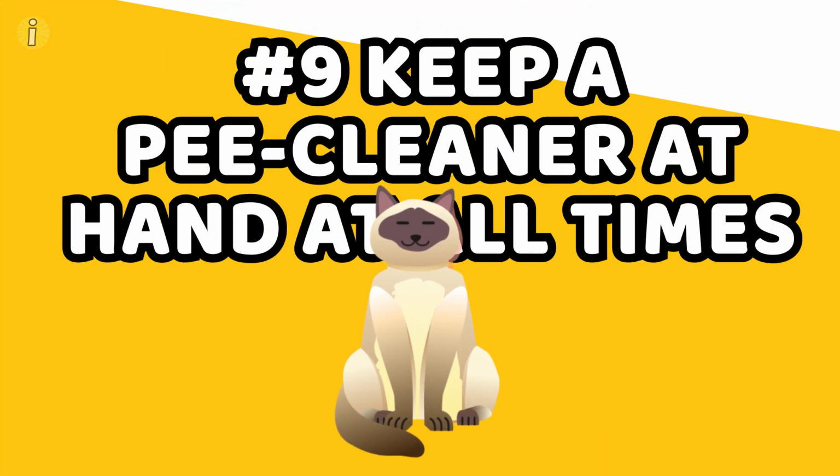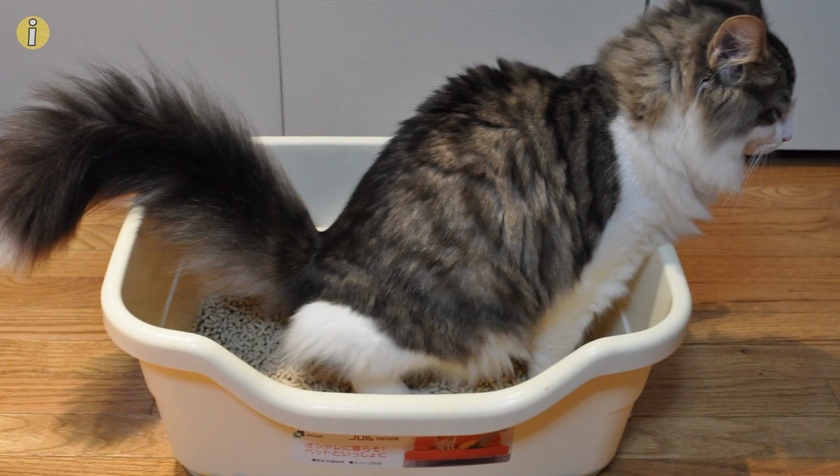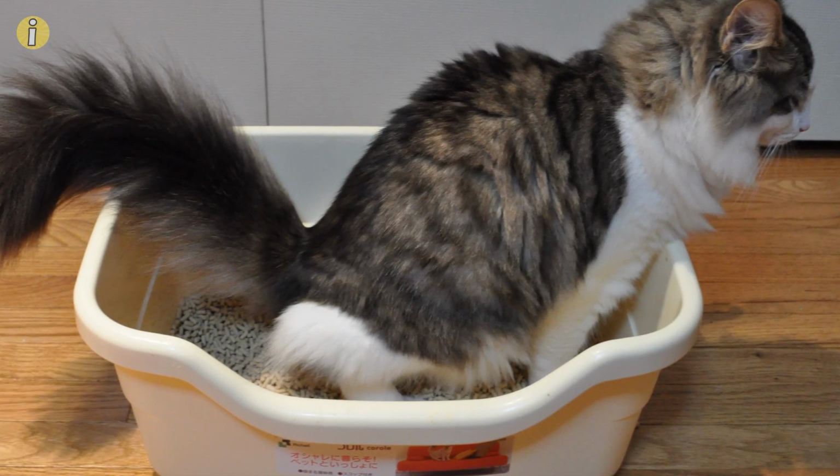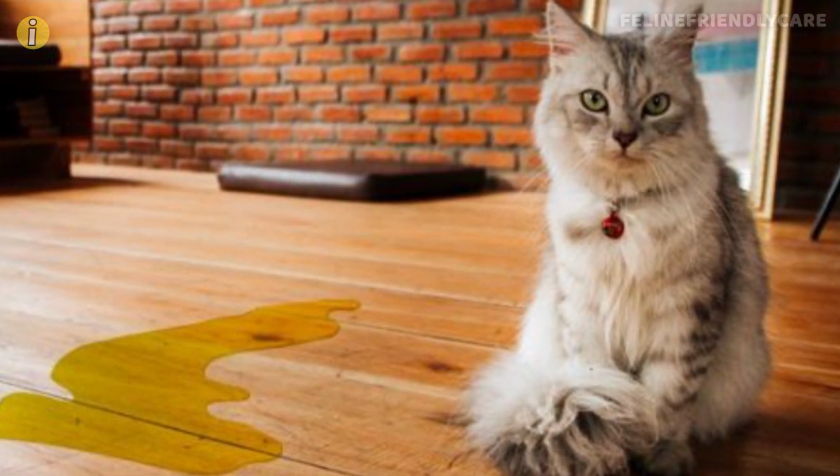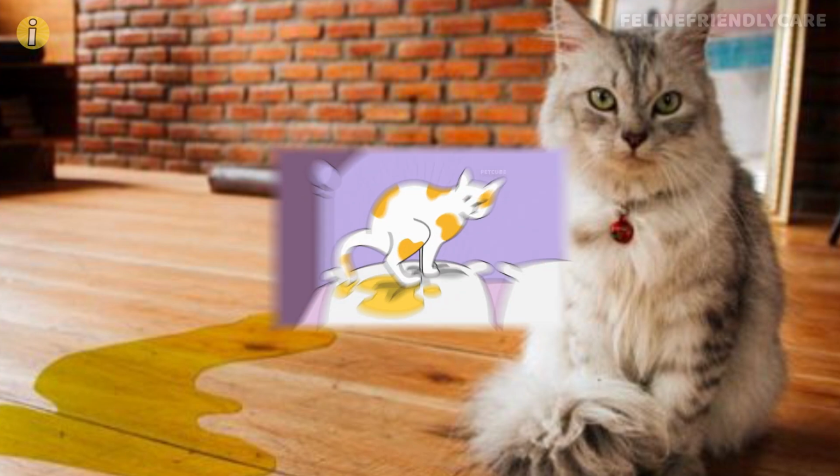Number 9. Keep a pee cleaner at hand at all times. Cats are generally pretty good with making sure they only pee where they're supposed to, but if they're in a mood or something is annoying them, they're going to start peeing everywhere, even your bed.